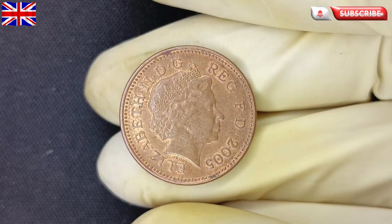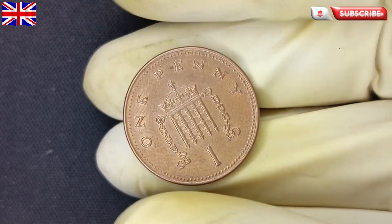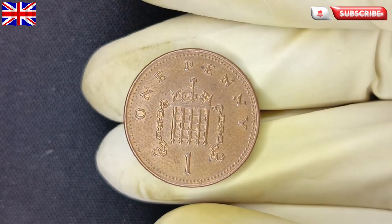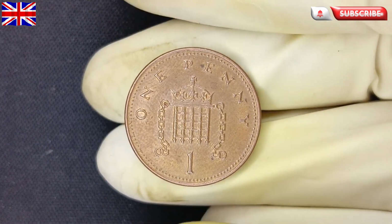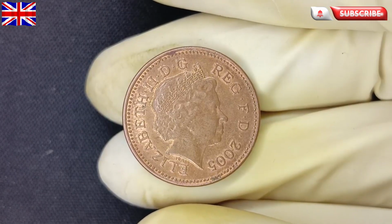Market trends in recent years have only amplified the allure. As collectors and investors alike seek tangible assets in an increasingly digital age, rare coins have seen a surge in demand. While stocks fluctuate and cryptocurrencies swing wildly, a coin like the 2005 1 penny offers something immutable, a piece of solid history whose value grows with time.